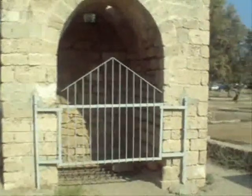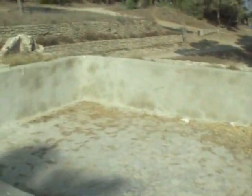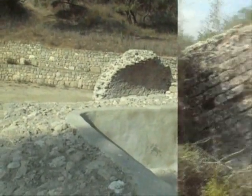This is one well, one of the many wells here. And the irrigation pool. Ancient city walls.